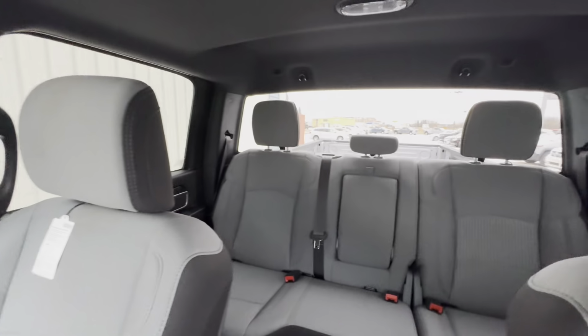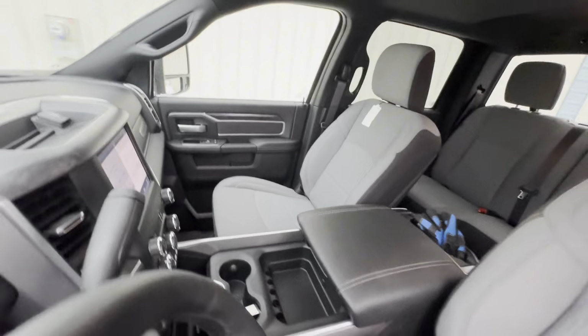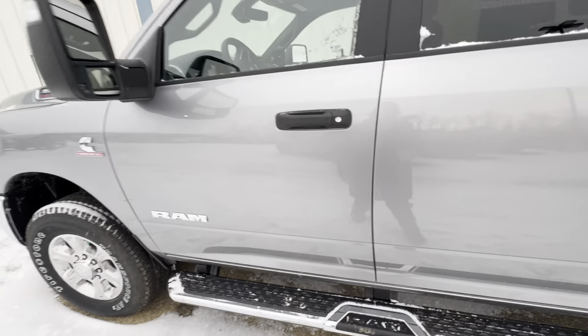That's good enough. Here's one final look at the interior. Beautiful, stunning. And then one last look at the exterior.